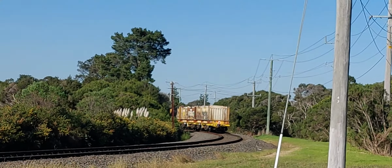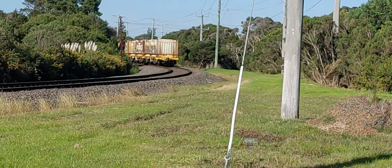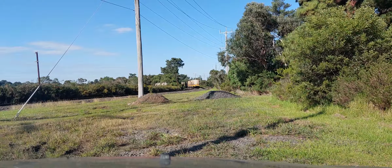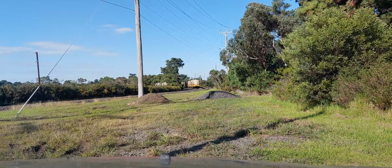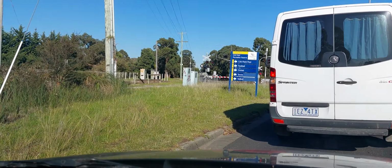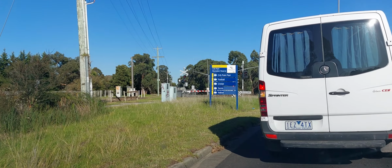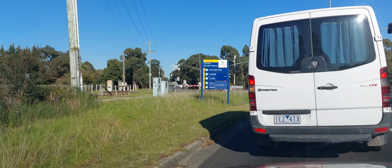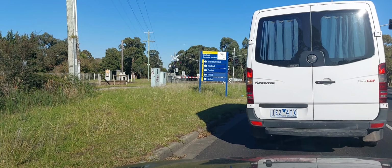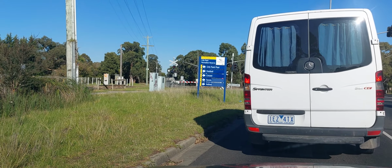Okay, we're going to head down to Cerberus Naval Base and we'll see if we can catch a doodlebug. Okay, back in the jam jar and we're just about to head to Cerberus. You can see his end of train device flashing there. Well, thanks to the traffic we didn't quite make it down to Cerberus. You're lucky the recording wasn't on there. There might have been a couple of crow calls going on as people were going a little bit slower than I liked.